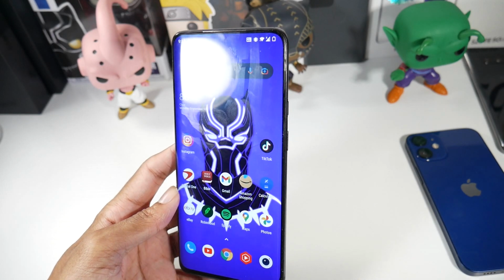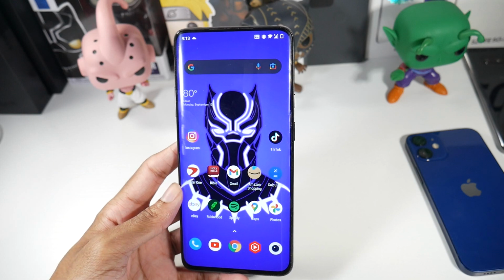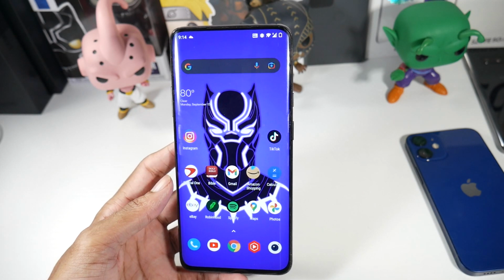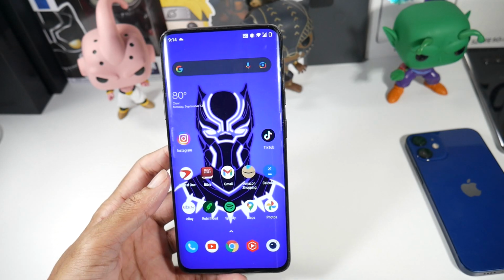So that's why I've kept it. Just the really great software support with this phone. And overall, it's just a really solid phone. Battery life is pretty good on here. I can usually get through a full day, no problem with this phone.